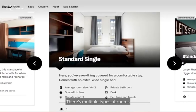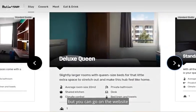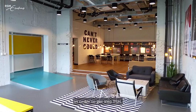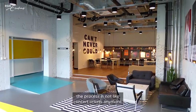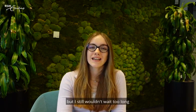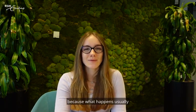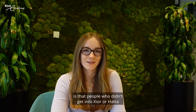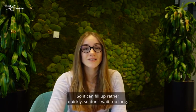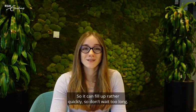There's multiple types of rooms with a very wide price range, but you can go on the website and see what room fits you the best. In order to get into TSH, the process is not like concert tickets anymore. I would say it's much more relaxed, but I still wouldn't wait too long because what happens usually is that people who didn't get into Xior or Hatta then get a room at TSH, so it can fill up rather quickly, so don't wait too long.